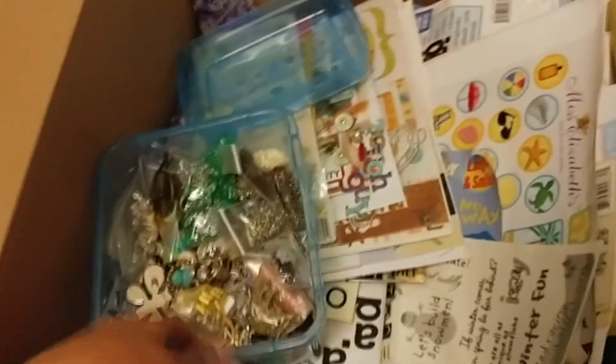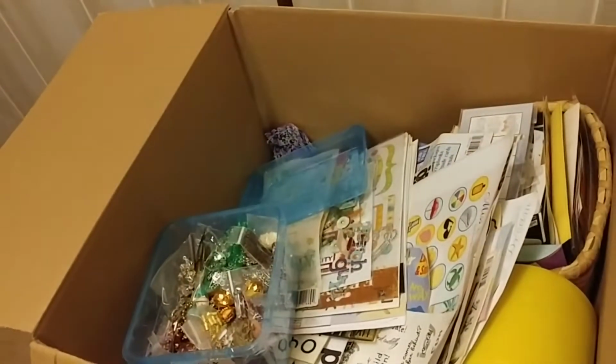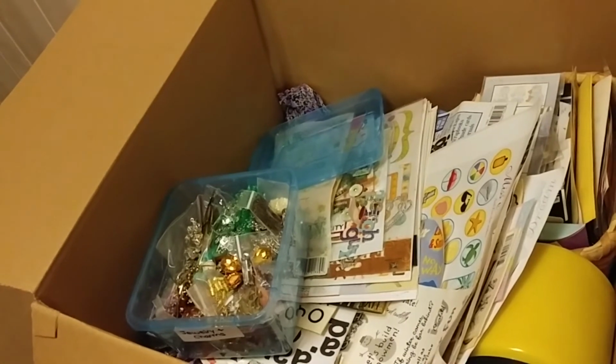So far everything's been in there pretty well, the way that I left it. I did put a pretty good dent in here for just 10 minutes. So a little bit goes a long way.